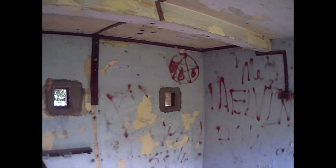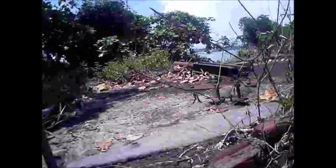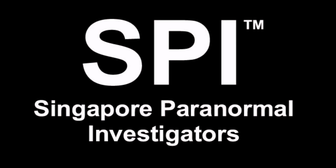Okay, we're going to end this video right now with a shot of the rooftop. See, that's Sean climbing up. He's going to take a video of the rooftop of Batu Belaya Fort. It's overgrown and it's got dead leaves and twigs on it and stuff. Okay, we might just come back here again to do actually a proper investigation with our equipment. Okay, so till then, goodbye.